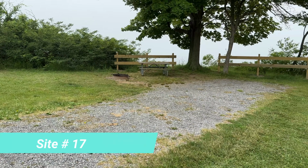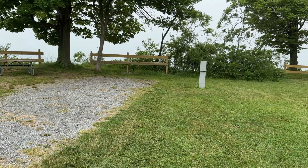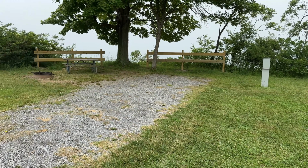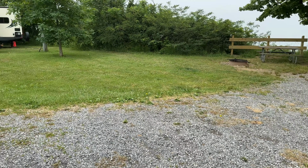This is site 17, overlooking the water. It looks long enough for us, and it does have power. Unfortunately, almost all of the sites are already filled this weekend, so we're not going to be able to get very many.